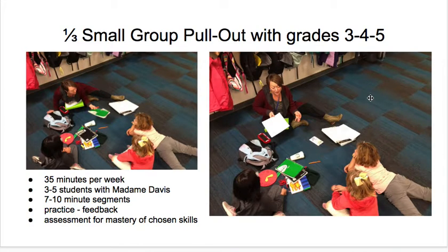I also have an additional time. A third of my schedule consists of classroom visits to 3rd, 4th, and 5th grade. So I go to the 3rd, 4th, and 5th grade classrooms. I have a regular rotation that I go through, and I meet with students in small groups for 7 to 10 minute periods, and we practice together. I give them feedback, and this is also assessment time.